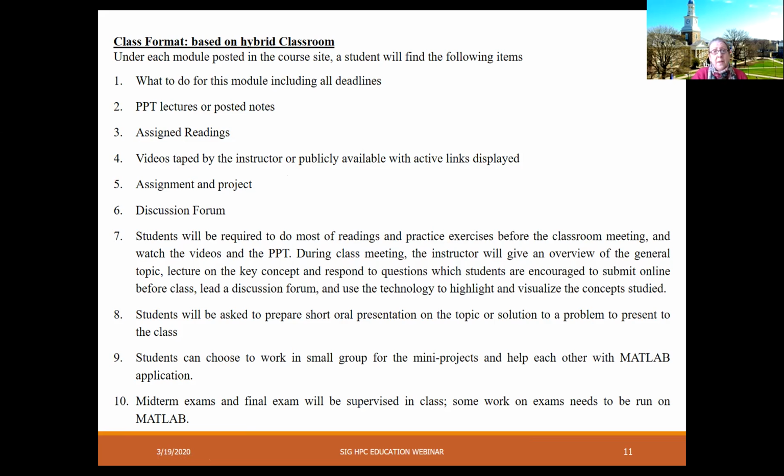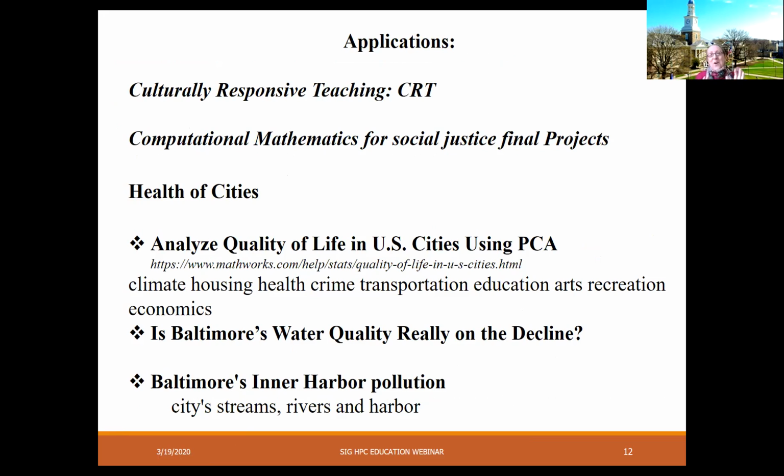You can do that. This is really dear to my heart, and really special for our teaching. Years back, maybe in 2014, we got a grant using something called culturally responsive teaching. And with Professor Ackley, we had some very nice meetings and workshops about how to use computational mathematics for social justice. These two concepts are the guiding force toward developing applications that help my students to grow.